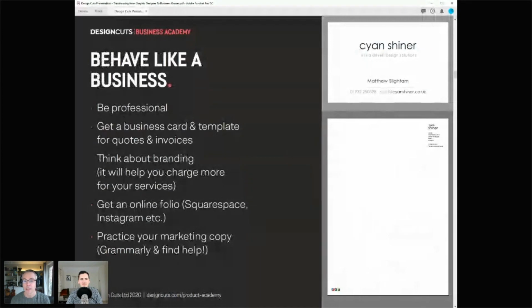So right from the get-go, even when you're running a side hustle, behave like a business, be professional. Get a business card, templates for quotes and invoices, all of this stuff you can find online. Think about some branding initially. You don't have to spend a huge amount of time on it, but make sure you look professional, because it helps you charge more for your services. If you look like a business, it gives people assurance you can charge more for the same work.